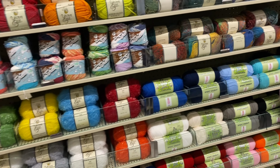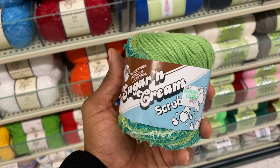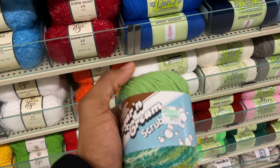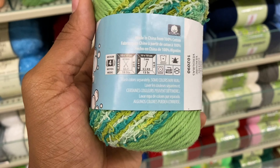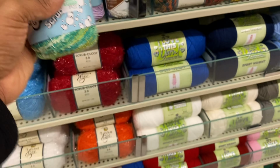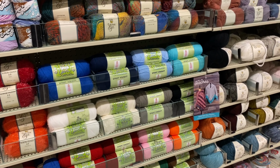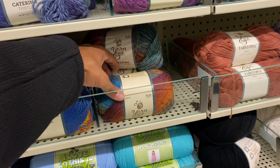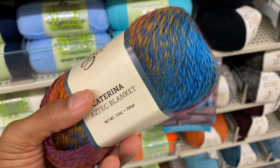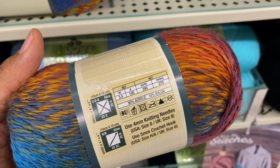See here, we've got the sugar and cream. I ended up buying some of this as well because it was the sugar and cream scrub. Since I am making washcloths for Christmas for stocking stuffers, I thought that'd be a pretty cool gift. Switch it up a little bit. So I did buy several of the green, the one I have in my hand. I ended up buying that and the one above it, which you probably have to rewind to see, but it was another kind of scrub yarn. Now look at those colors. That is gorgeous. And it was incredibly soft and smooth as well.